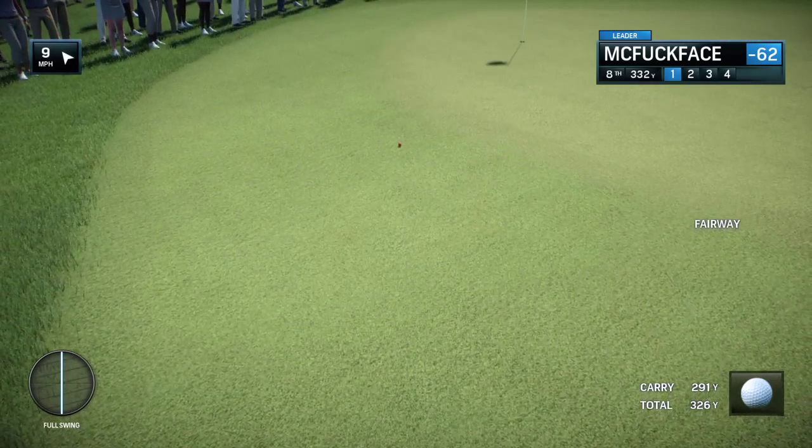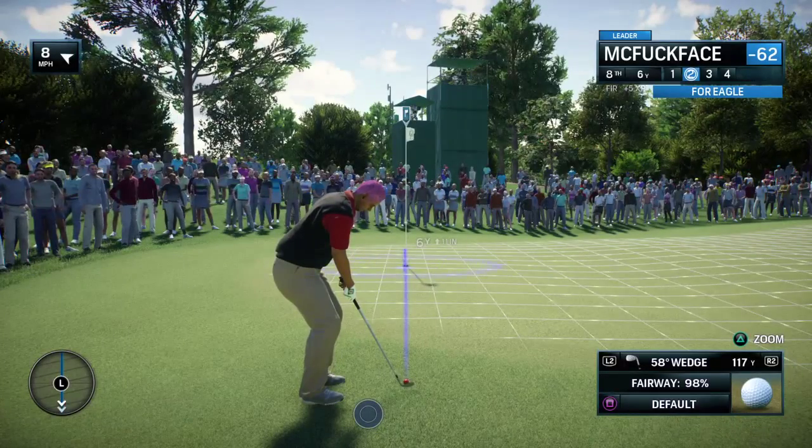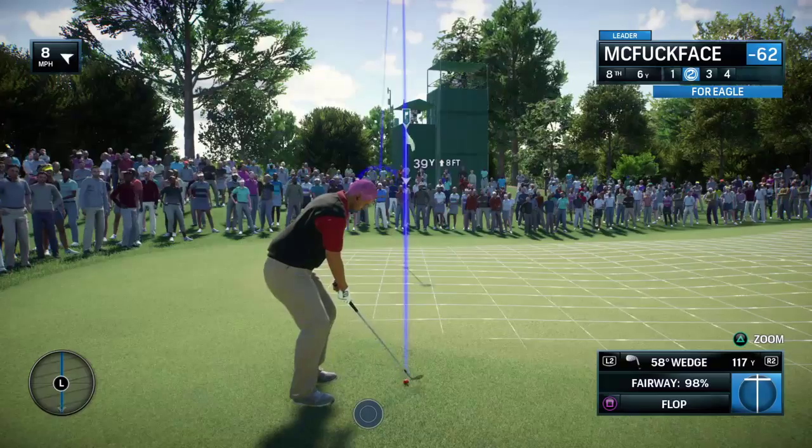Frank, couldn't ask for anything more. Just the lie there, too. It is sitting up like it's teed up. Right in the heart of the fairway. Green light special.